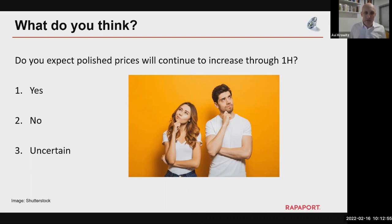And it's a tight race, folks. It's not a tight race. It's actually a runaway race, because at the moment about 55% of you are saying that you do expect polished prices to continue to rise through the first half. Only 8% of you say that they will not continue to rise, and 37% say that you are uncertain. That's very interesting. I'll put that on the shared screen just to have a quick look and give you some idea of that. There we go. I'll share the results.